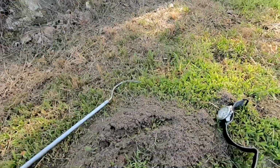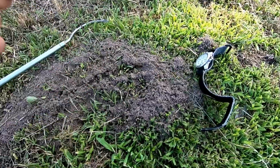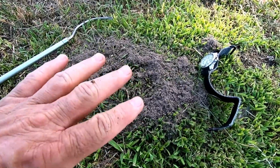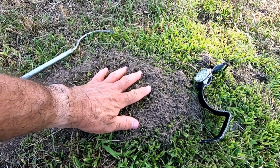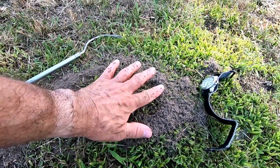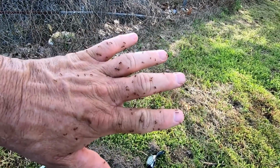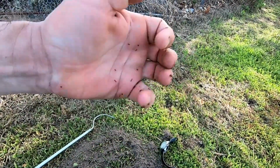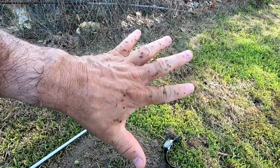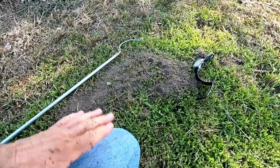Get back. Okay, let's get them good and riled up there. Now, watch how quickly they'll get on my hand. See how long I can keep them there. Okay. And they've started stinging. Yep. See, that quick, and they're all stinging. I'm going to get them off my hand now.